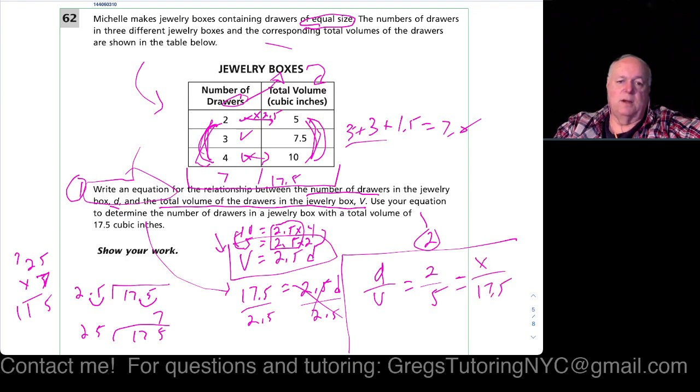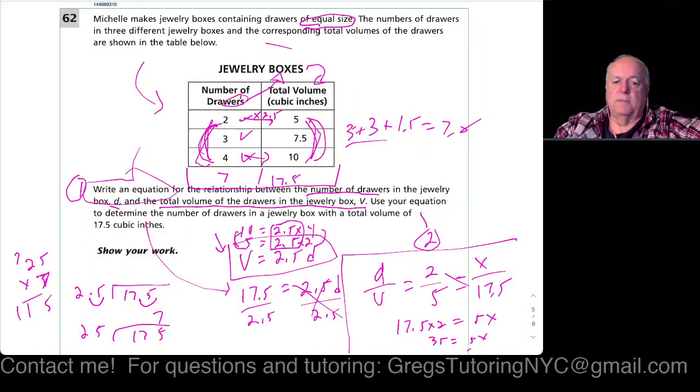We can do the cross product. Get 17.5 times 2 equals 5x, right? So we could have done it that same way there and got the same answer. But 17 times 5 times 2, we get 34 plus 1 is 35 equals 5x. Divide both sides by 5, and we get 7 equals x again. All right? So it was that 7 we were looking for. They gave us the 17.5.